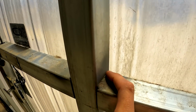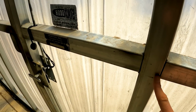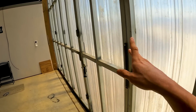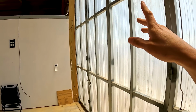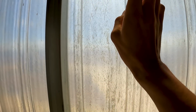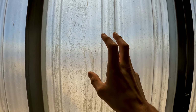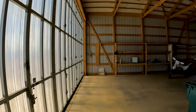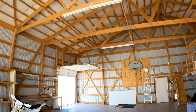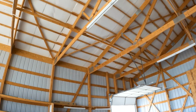And you can see they just welded on this side, left this open, I'm guessing to let it flex a little bit. But this is all pretty heavy duty here. And what I really like about this hangar door setup is that this stuff is transparent. So there's a little bit of a tint on it, but what it does is that it brings a ton of light into the shop without having to have the lights on. We don't have a ton of lights in here.